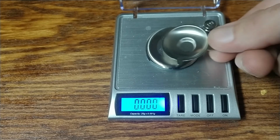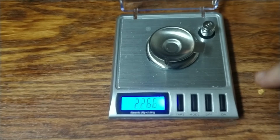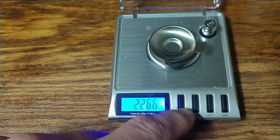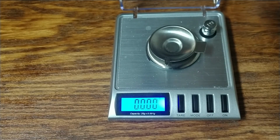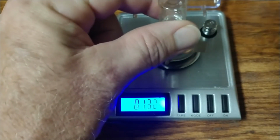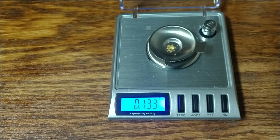Okay, so let's find out what that little picker weighed. We got it right here on the table. I'm going to tear that little pan out and drop it on the scale. It's got 0.082 on that little piece. And I've got the rest of the gold from that day. I'm going to add to it. So that is not a bad day for working in floodwaters, 0.134.